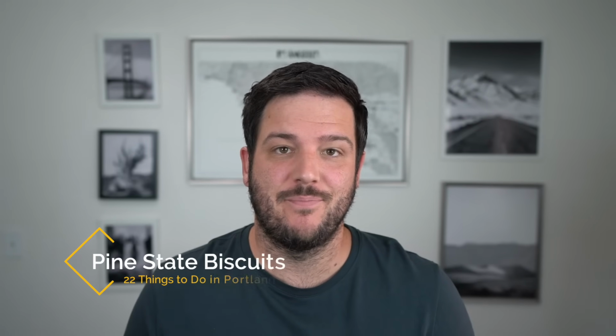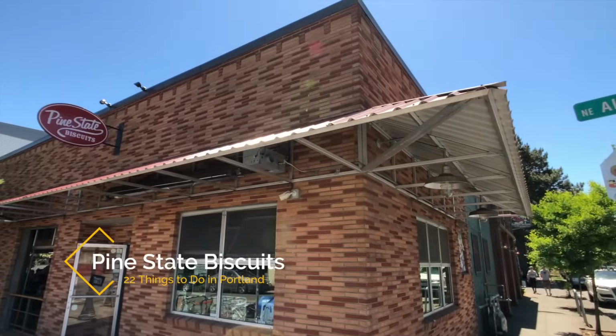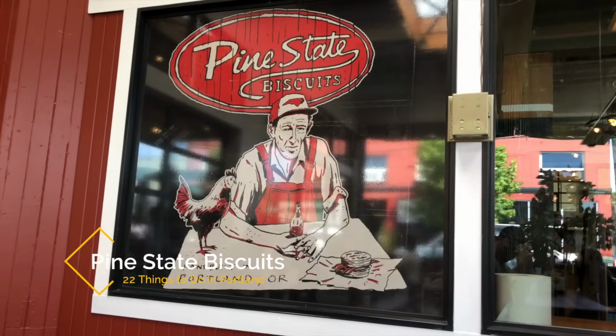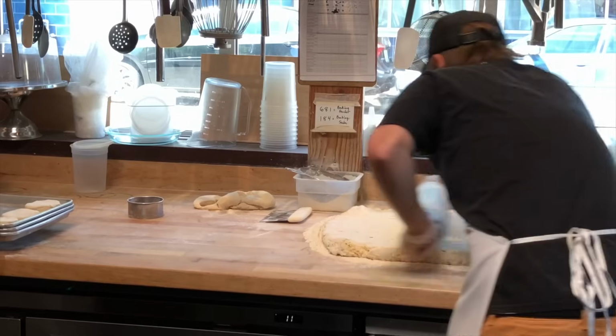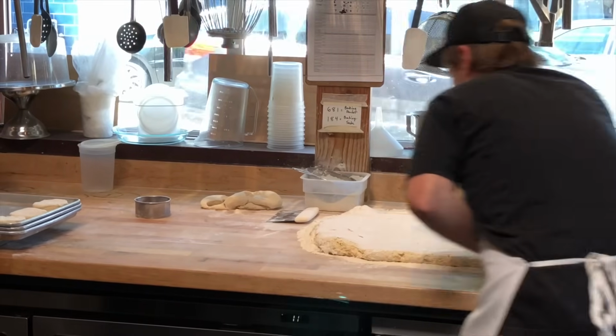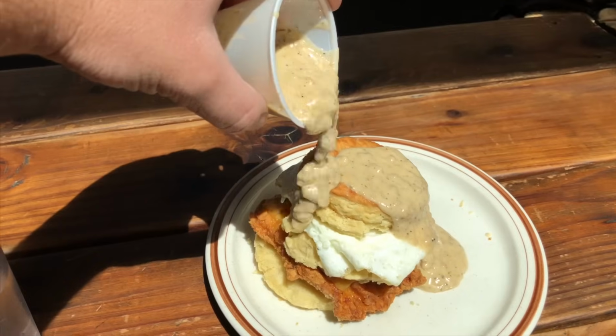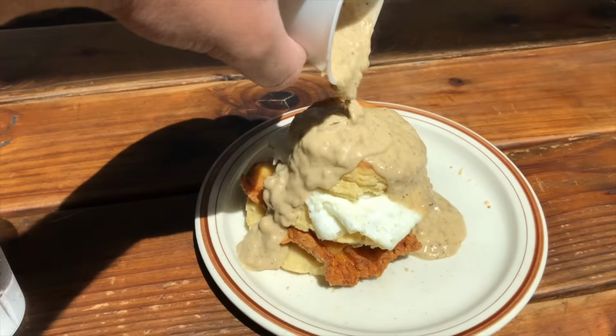Food recommendation number 2 is Pine State Biscuits. Pine State Biscuits is a great spot for breakfast and lunch, mostly because of their awesome homemade biscuits and gravy. I've taken many people here and they are never disappointed. Be prepared to wait on the weekends though, as there's usually a line. I always get the Reggie myself now, but I've had half the menu and there is a lot to like.